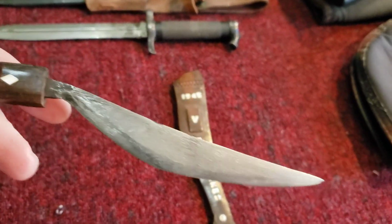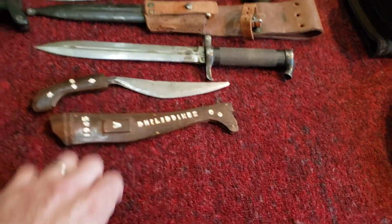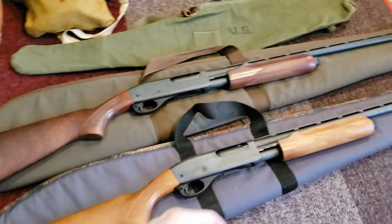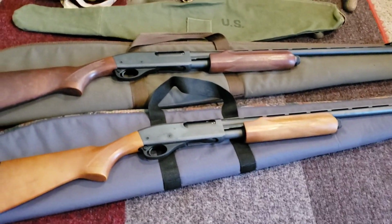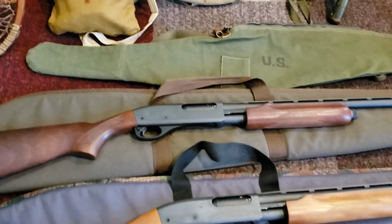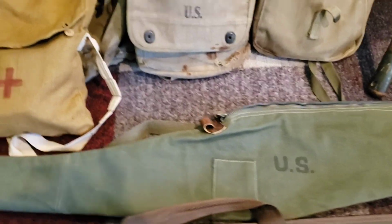Don't see any markings or anything on there, but a pretty cool, random item made by a soldier, more than likely. Got a couple of Remington 870 shotguns. Again, they're not U.S., they're not military, but I went ahead and picked them up. Got a World War II M1 carbine carrying case.